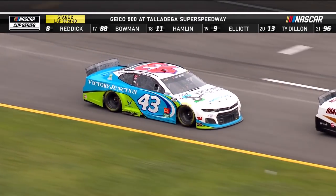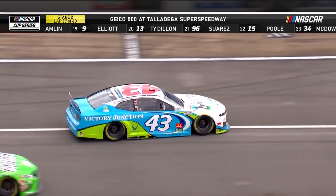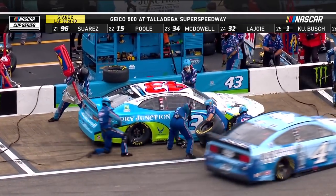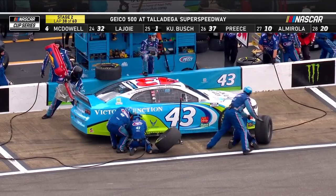Jamie. Bubba Wallace in the 43, riding some momentum, finished 13th or better 3 of the last 4 races, and he's been running top 10 here. Bubba's saying, don't touch it. This car is good, and it doesn't matter where I'm driving. It'll be a 2-tire stop for the 43, Vince.